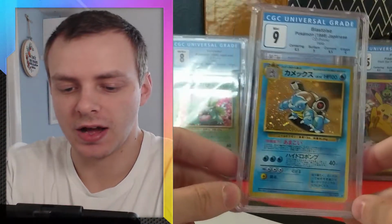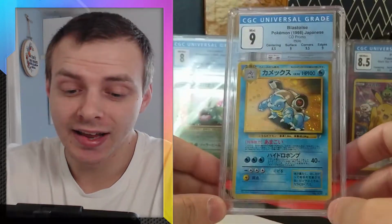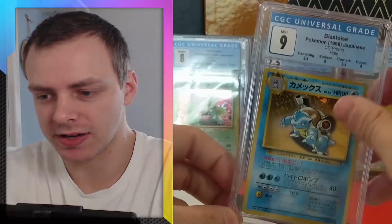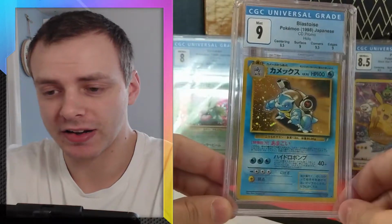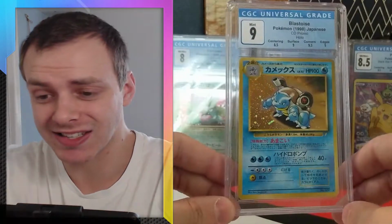And then we have the last of the big three, our Blastoise, and that got a 9. So a 9 I'm more than happy with. The only thing that let it down is the centering. Bit of dust on the case there. Is the centering really what let it down? I mean, it got a 9 for surfaces, a 9.5 for corners, and a 9 for edges.